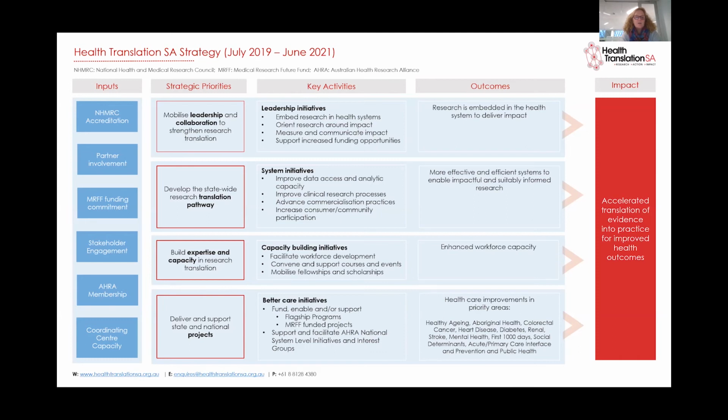And finally, we look at delivering and supporting state and national projects, and really have a range of flagship and also MRFF funded projects which are particularly demonstrating the methodology I've just talked about, including everyone, being collaborative, but really keeping the eye on impact and working out how the evidence and the research can be used and translated to actually have an impact. Some of our projects are in hospitals, some are in primary care, some are across the state, some are in country, but our flagships and also our MRFF funded projects really demonstrate what we're on about.